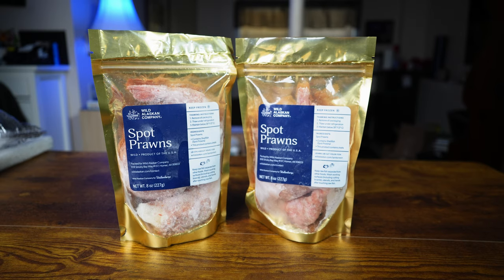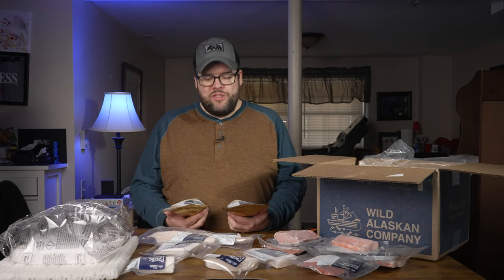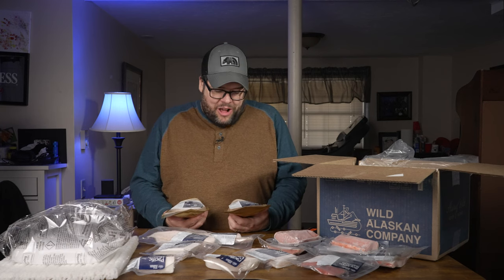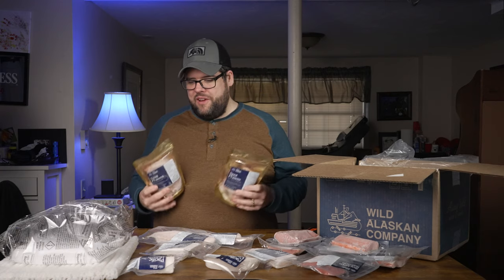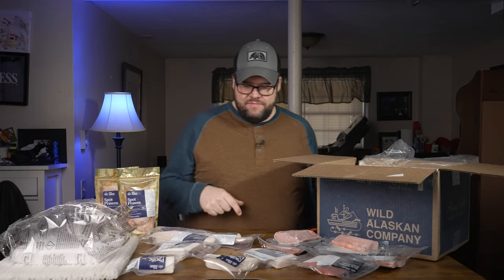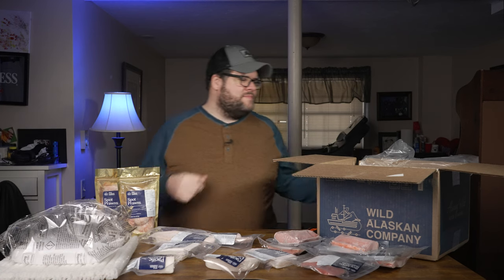It's like a mix between shrimp and lobster. That's what it looks like, at least. I mean, they almost look like crayfish, but I've never had crayfish, so I can't talk about that. So yeah, this is probably gonna be the first thing I try. And then, maybe the halibut, because you know, I like halibut.